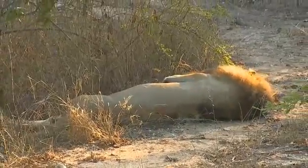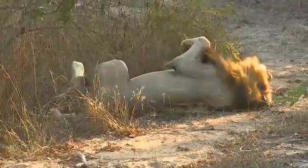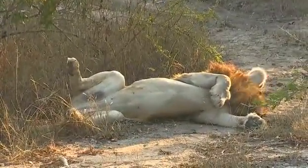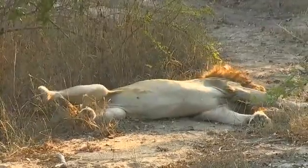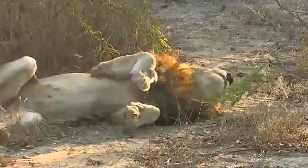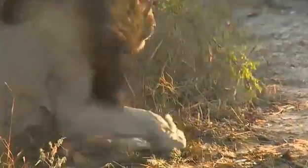Copy. So you just hear me on the radio there chatting to Ephraim, letting him know it's very important for us to have good communications with the other game drive vehicles because we all help each other to find animals. And you can see they're really enjoying that hippo dung.